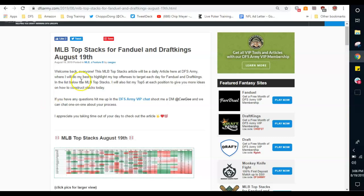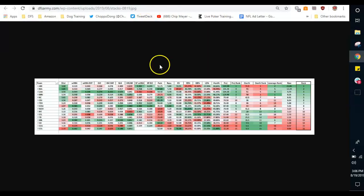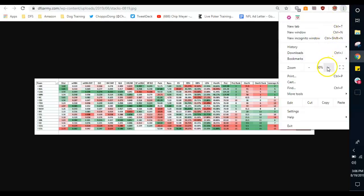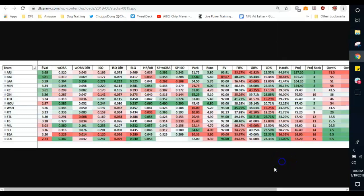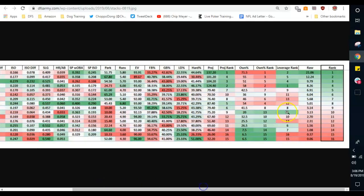Same thing with the core pitching and such. So when I go to the stacks and pop out the pitcher page, I'm going to go ahead and blow this up for you because I see something very, very interesting. And I want you guys to pay attention to this part because we can see that the top stacks are organized top to bottom, 1, 2, 3, 4, 5 in terms of overall numbers.